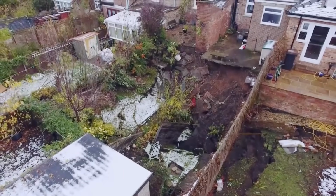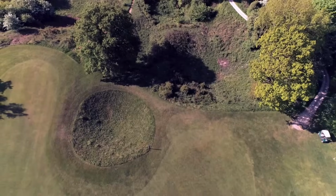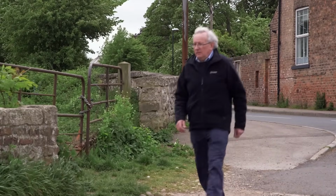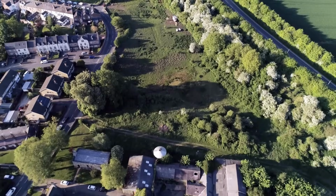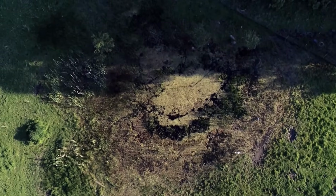The collapse shocked the city, and yet, this wasn't the first sinkhole in the area. Dr. Anthony Cooper has been studying Ripon's unstable history for over 30 years. Well, sinkholes in Ripon have been recorded for over 100 years. The Reverend Toot wrote a paper in about 1868. The survey geologist that came here wrote another paper in about 1870. And they documented a lot of sinkholes. Compared with elsewhere in the country, there are more sinkholes in Ripon than there are in a lot of places.